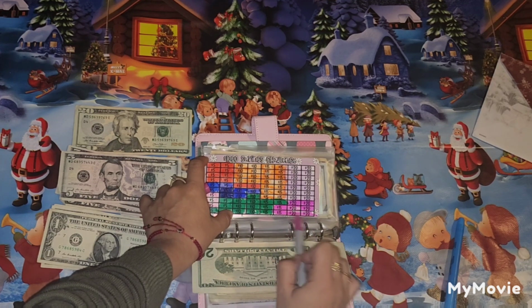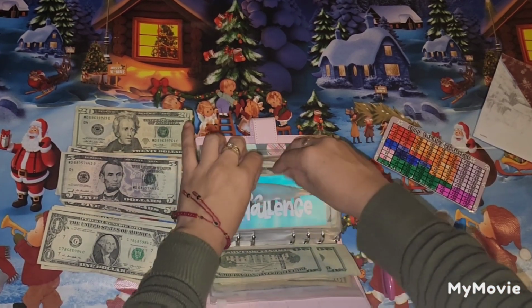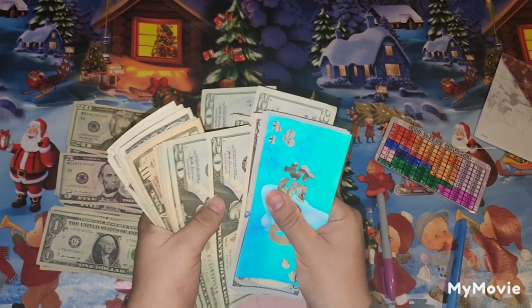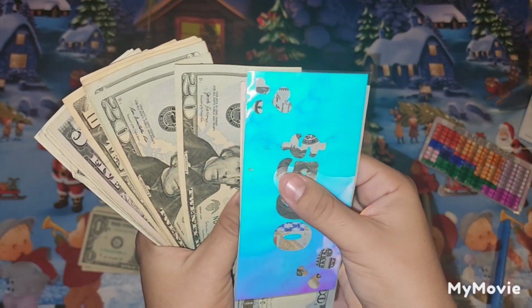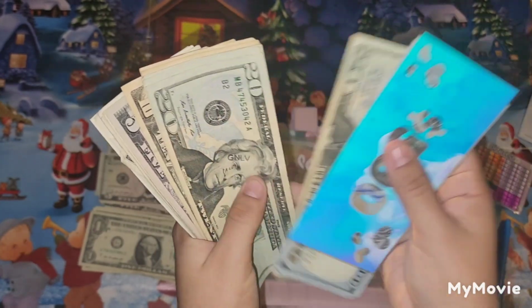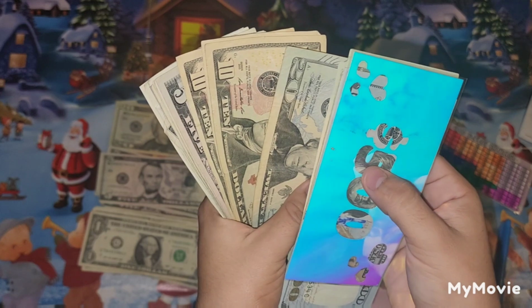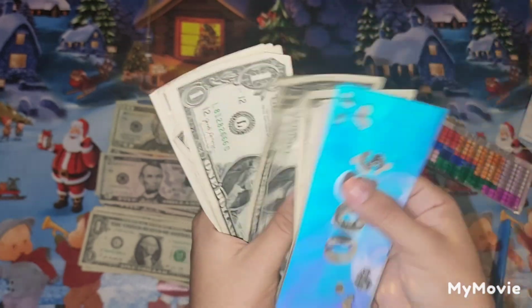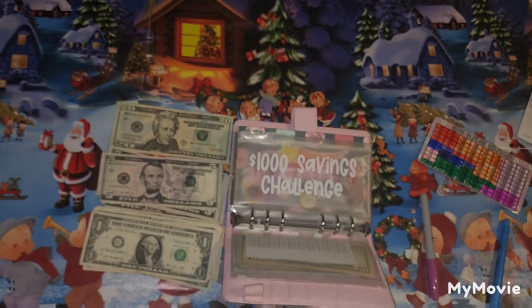So once we count the money, it should total up to $1,000. So let's count it and make sure it is correct. So here's the 20s. So here we have 500 in the bank, and counting up we reach $1,000. So $1,000 in our $1,000 savings challenge.